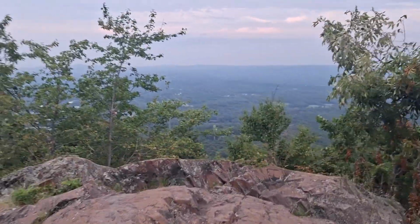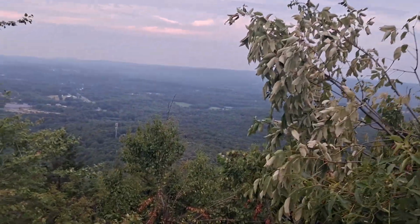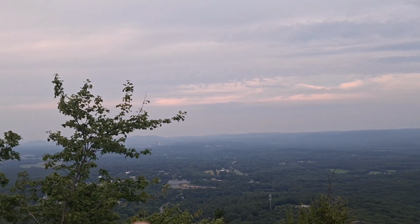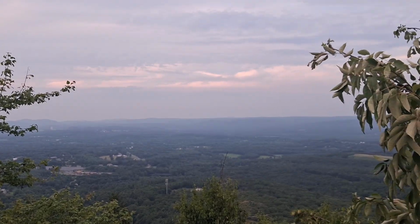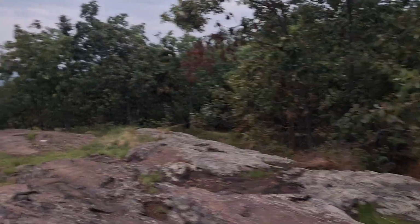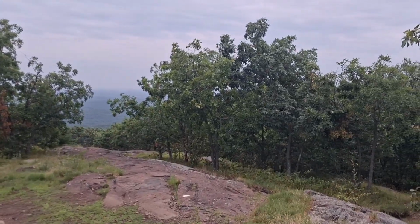Let's get one more shot of this peak here. Beautiful University of Massachusetts farmland. Home of the Minutemen. Clouds are rolling in. Peaceful area up here. I really like it.